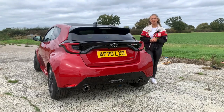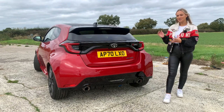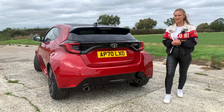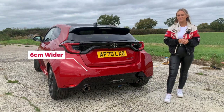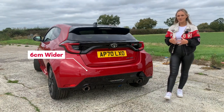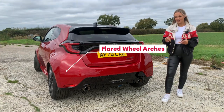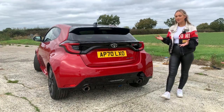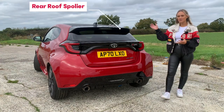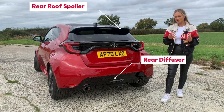Moving on to my favourite angle of the GR Yaris, which is the rear, you can see just how much bigger this car looks in comparison to the normal Yaris. So it's actually 6 centimetres wider, it looks a lot more aggressive, and I think that's down to those flared wheel arches, which of course help aerodynamics and reduce the drag. That combined with the rear roof spoiler and the rear diffuser make for a more efficient way of driving.